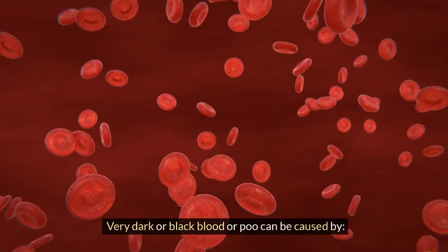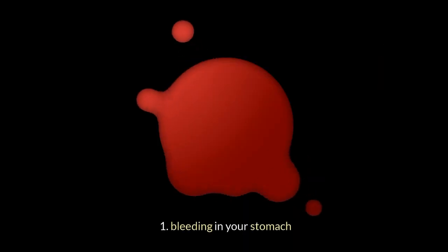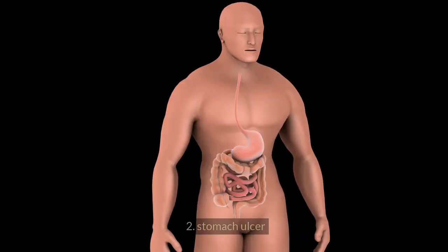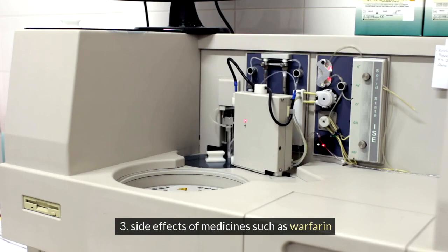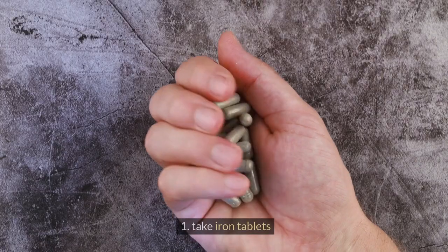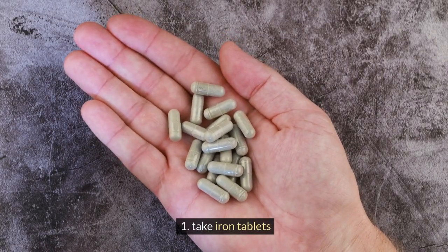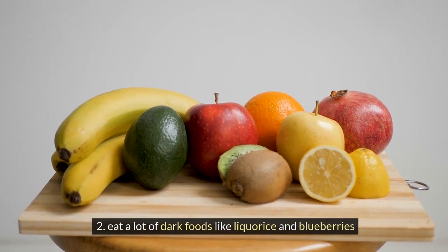Very dark or black blood, or poo, can be caused by: 1. Bleeding in your stomach. 2. Stomach ulcer. 3. Side effects of medicines such as warfarin. Sometimes your poo can look very dark or black if you: 1. Take iron tablets. 2. Eat a lot of dark foods like licorice and blueberries.